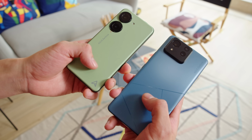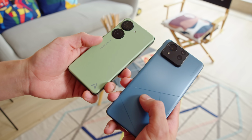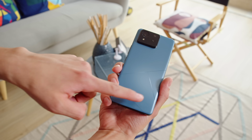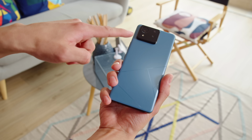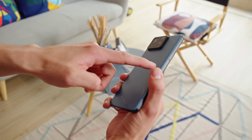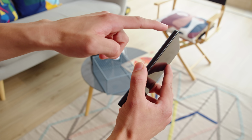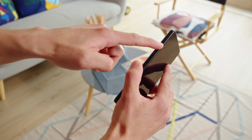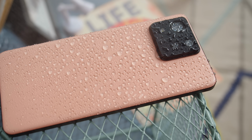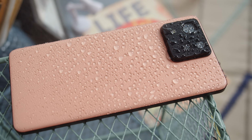Unlike the grippy, polymer design of last year's Zenfone, the Zenfone 11 Ultra has a smooth, matte glass back. You also get a subtle, geometric pattern to spice things up, and a square black camera island. The flat frame is made of aluminum here, and the phone feels solid in hand. Also, we can't fail to mention that the Zenfone 11 Ultra has IP68 rated ingress protection against dust and water.